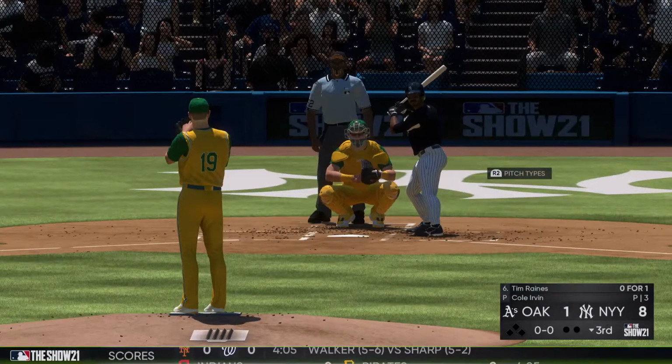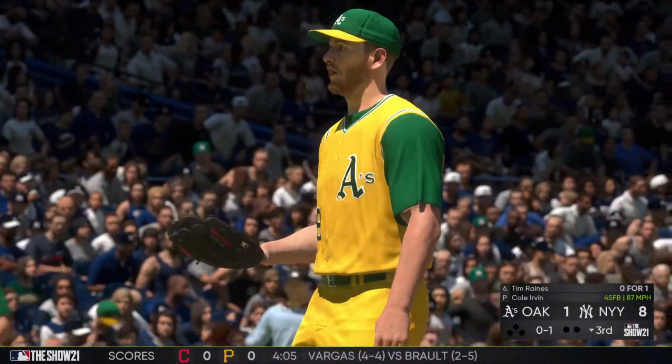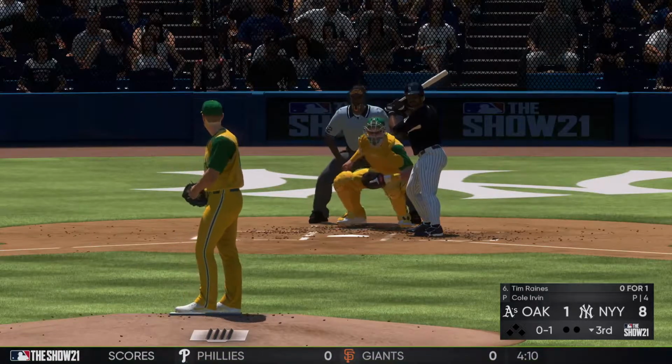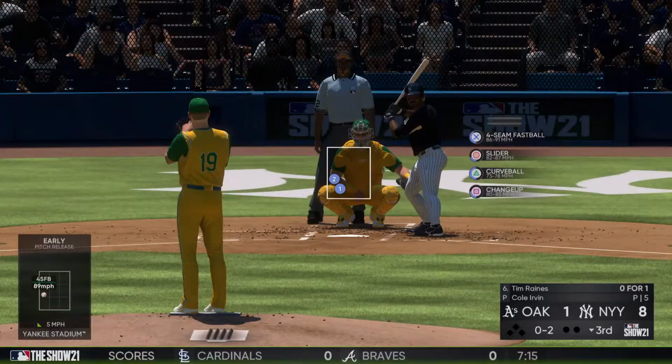So stepping in is Tim Raines. 0 for 1 for him here in this one. The right fielder. And a fastball's in there for strike 1. That's the exact spot to lean on as a reliever. As a hitter, you just have to tip your cap and look for the next one. Called strike on the outside part of the plate. 0-2.